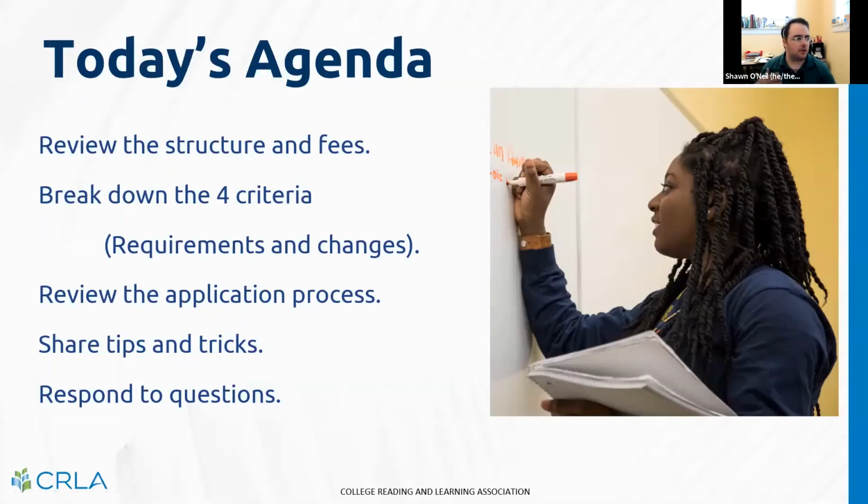So our agenda today, we are going to talk about the structure and fees for certification. We're going to break down the 4 criteria or the requirements for certification. We'll talk a little tiny bit about the application process. We do have another Summer Breeze session that is just application. So if you have really specific questions about the application process, I encourage you to come to that session. We do have a couple of seats left open. Then we're going to talk about some tips and tricks, and then we'll have some questions from you all to me, and I also have some questions for you all.